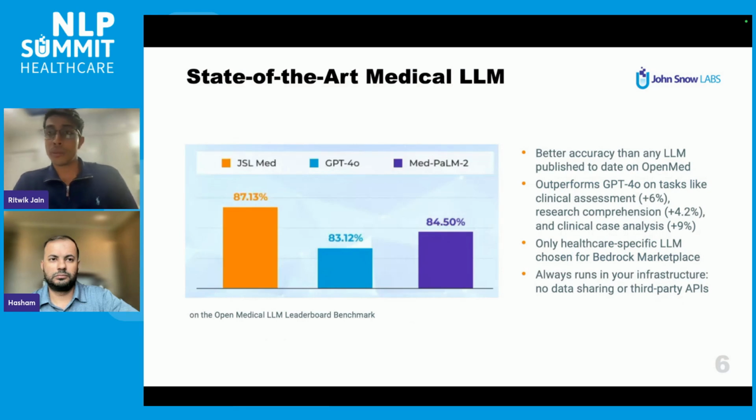Okay, so I'll give you guys a quick overview of the technologies that we work on and what our tech stack looks like on what we offer to our customers. Initially, after Spark NLP, we started with healthcare NLP libraries, and these libraries currently have over 2,500 pre-trained pipelines and models that are all trained on healthcare and biomedical data sets. This is currently our marquee offering.